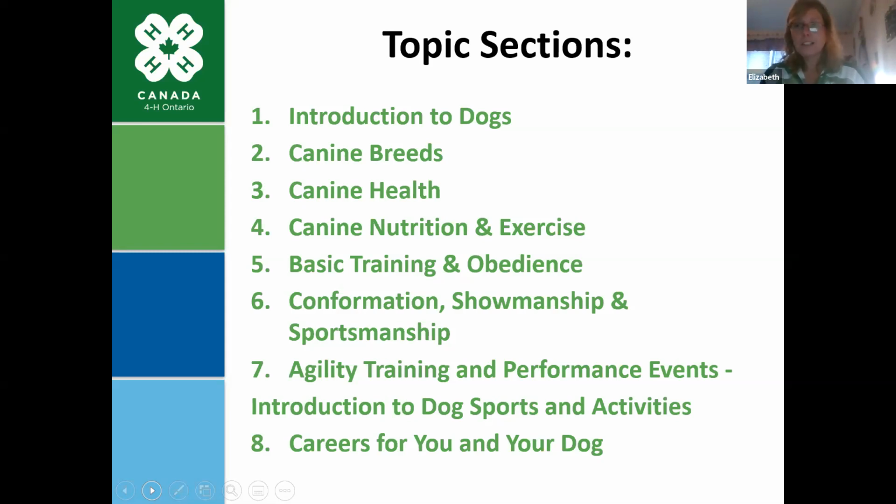So once again, based on the wishes of the leaders and the members as to what they want to learn, it could be learning about dogs and that, but it also could be if you want to go into the show ring and what do we need to know. And so that's where section number 6 comes into play, learning about conformation of dogs of different breeds, showing dogs and what all is involved with that, and looking at sportsmanship as well, and making sure that we're grooming 4-H members that are gracious when they're going into the ring, no matter whether it's dogs or any other type of livestock.